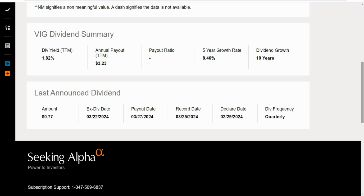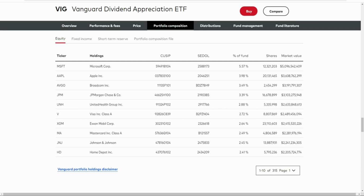And this ETF, looking at the dividend metrics, offers a dividend yield of 1.82%. Remember, this isn't meant to be a high yield dividend ETF. It is a dividend appreciation ETF. And this ETF does that rather well with a 5-year growth rate of 8.46%. And again, it has that great diversity to go along with it. This ETF also offers a great complement to SCHD because there isn't a lot of overlap.